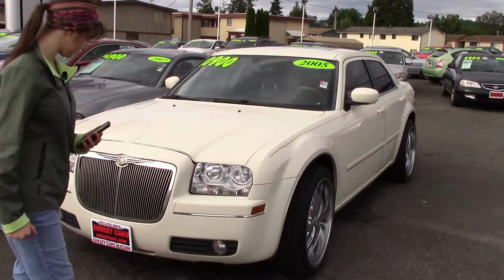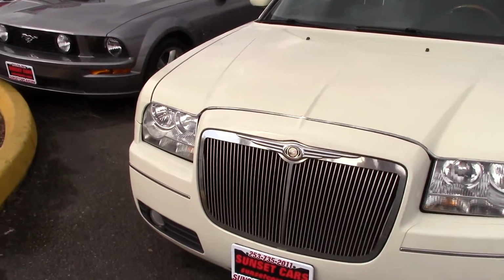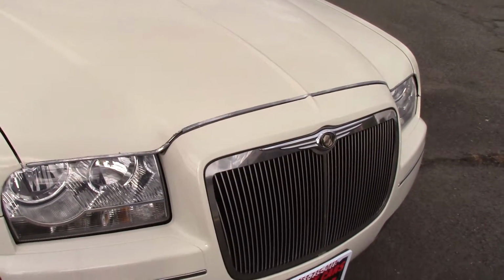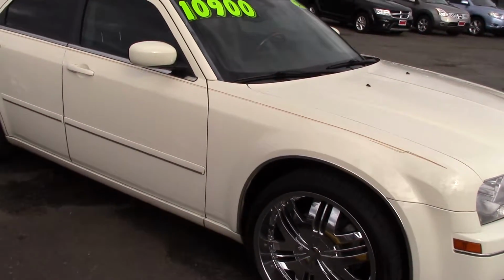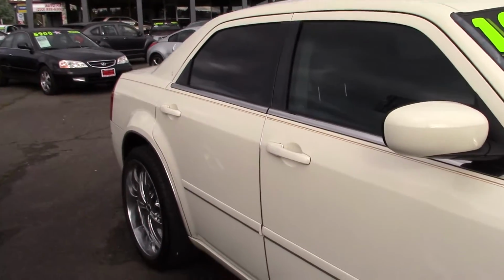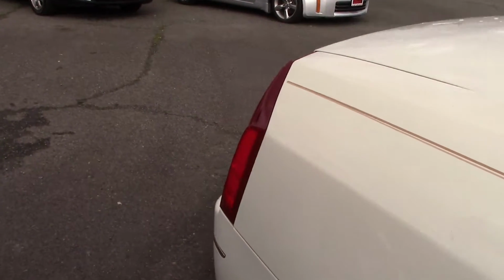Look at this nice cream-colored classy car. This is our 2005 Chrysler 300 Touring. The stock number is 96351. The paint is called vanilla. That's very descriptive. It's nice, a nice light creamy white.